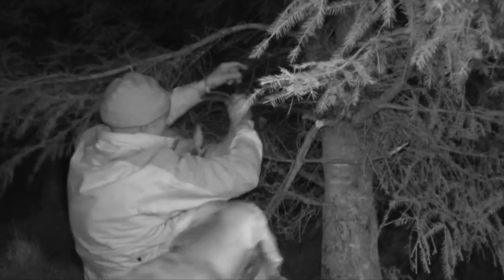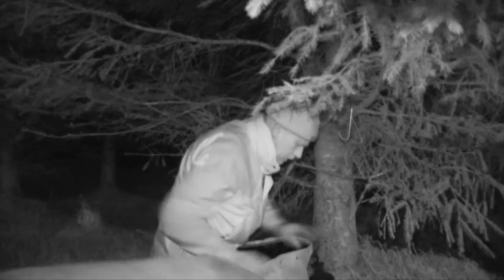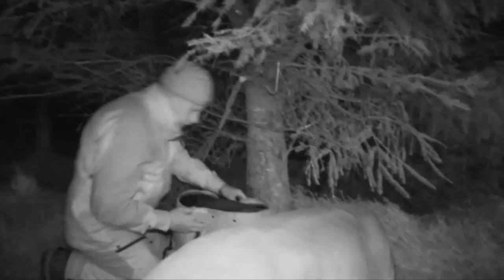We have to switch on the camera's infrared mode as Chris completes the gralloch, but seconds later the job is done. The doe is soon packed into the Apex Predator rail carrier and ready to take back to the pickup, closing the book on 2 days of frustrating but ultimately successful deer stalking.